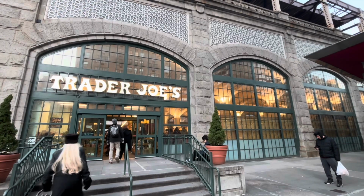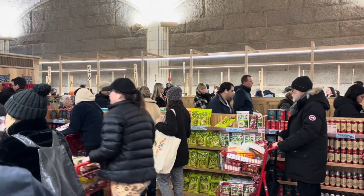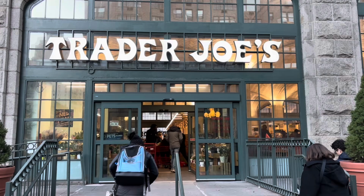I'm Tom, I'm in New York City, and I'm standing in front of what has to be one of the coolest Trader Joe's in the entire country. Well, this Trader Joe's definitely has the longest lines for the checkout of any store I've ever seen in my life, but once you can get past that, you can admire the architecture.